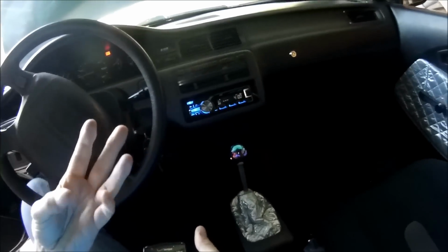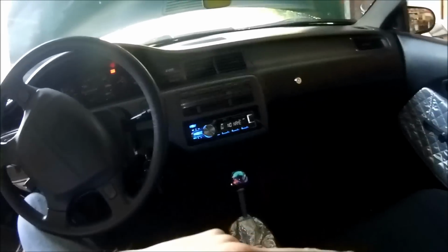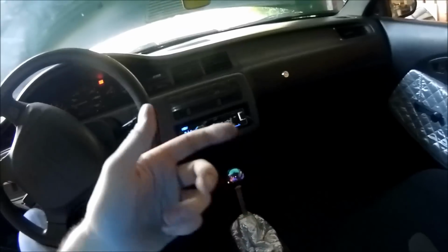I've just got 3 speakers actually. I've got the sub in the back, and then 2 door speakers. And the amplifier is actually 2 amplifiers together. So one half of the amp powers the sub and the other half gets the door speakers. More sound than you could ever want.